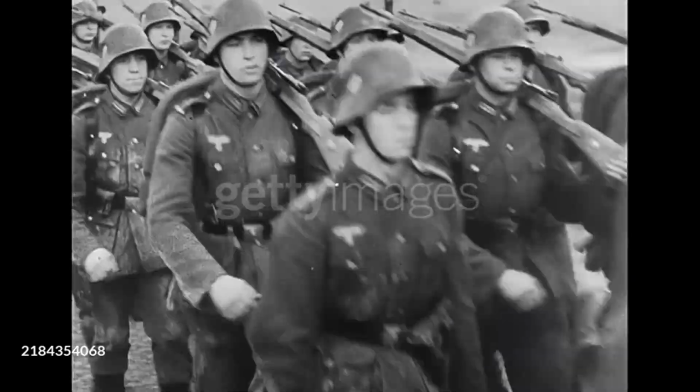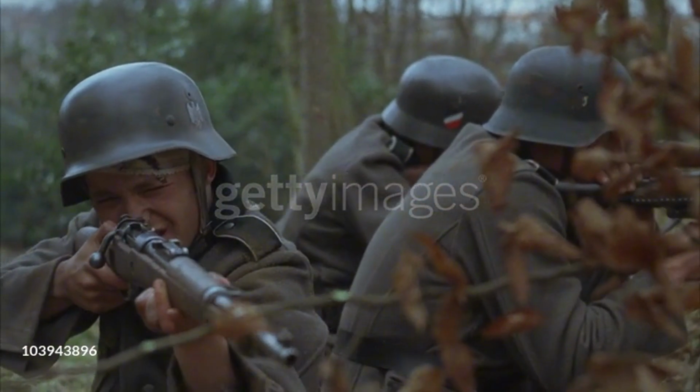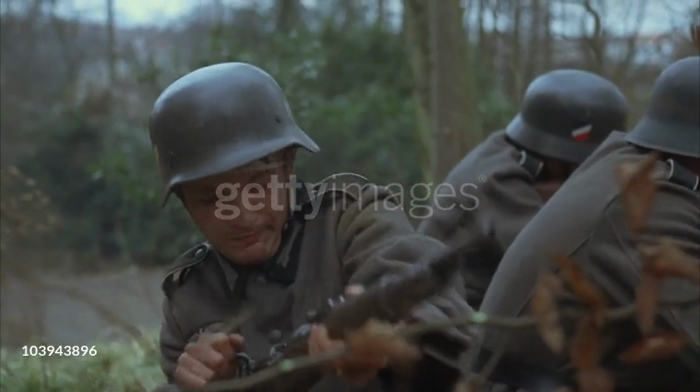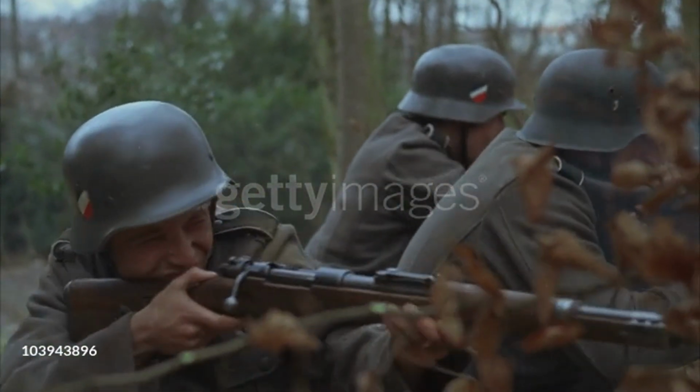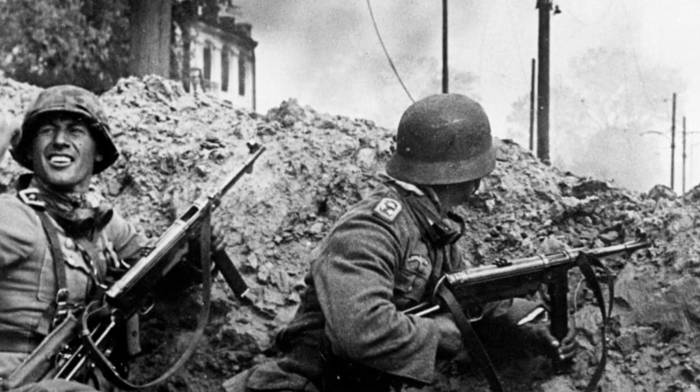Germany entered the war with a blend of innovation and tradition. The backbone of the German infantry was the Karabiner 98K, a bolt-action rifle derived from the Mauser design, reliable, accurate, and powerful. For close-quarters combat, Germany pioneered submachine gun warfare with the MP40, a compact and fully automatic 9mm weapon issued widely to officers, tank crews, and stormtroopers.